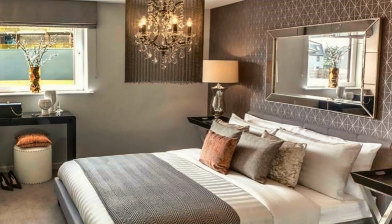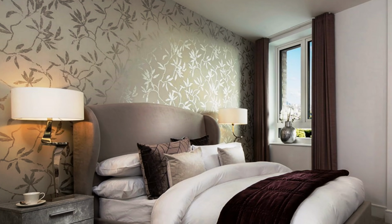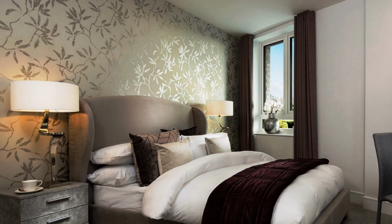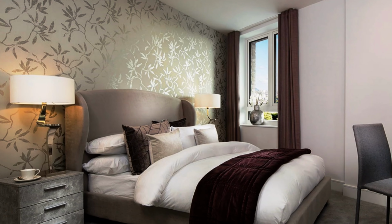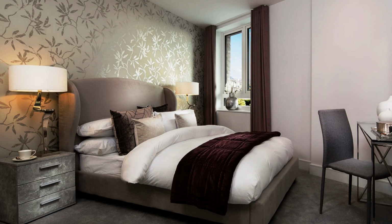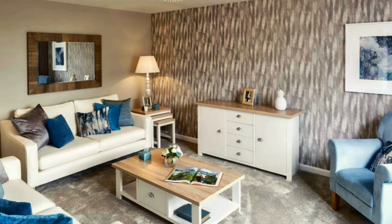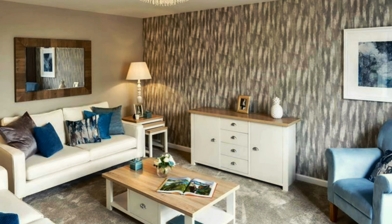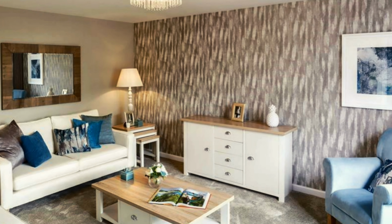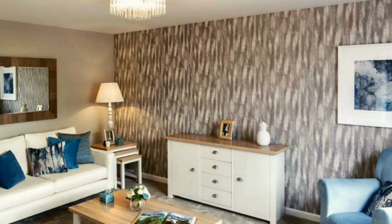Beautiful gray accent wall decorated with modern mirror. Beige wallpaper accent wall with floral pattern. Charming living room in beige, white and blue with grey wallpaper accent wall.